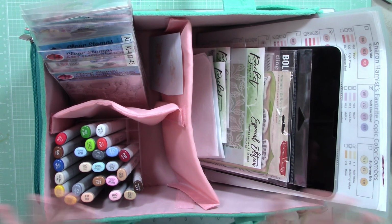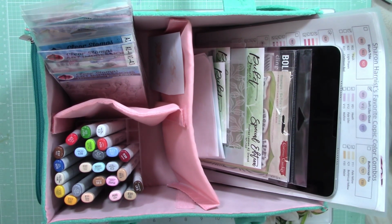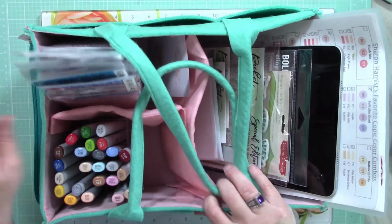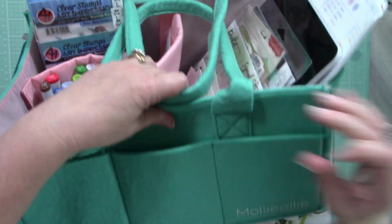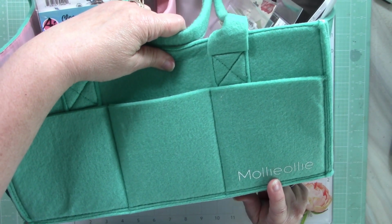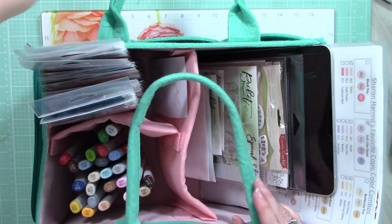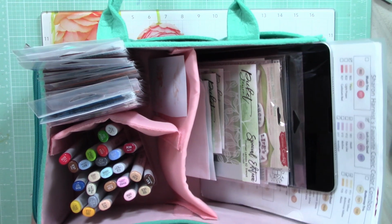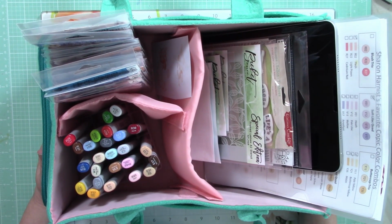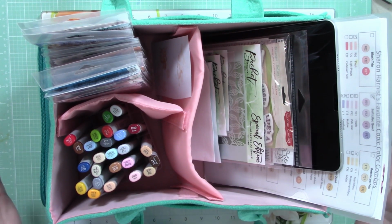So anyway, that is the case of how I take things. Now, this bag, I'm going to have a formal review of this bag, but I really like it. It's called the Molly Ollie. You can get this on Amazon. They sent me a free bag to use and give a review on. So I'm going to be doing a formal review of this. I want to use it a couple more weeks before I do that. But so far I really enjoy it. It worked perfectly for the weekend.